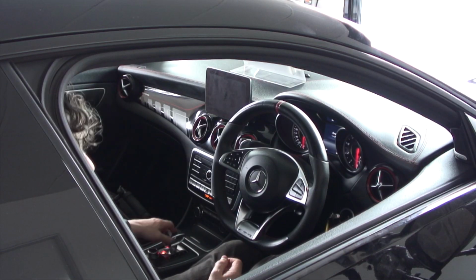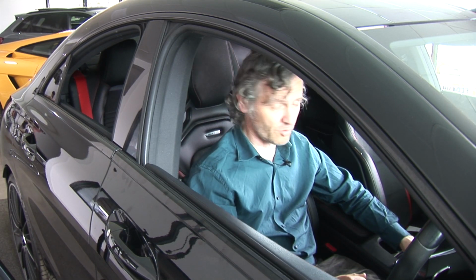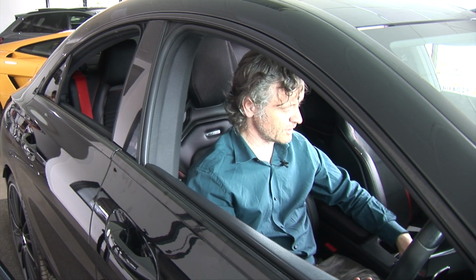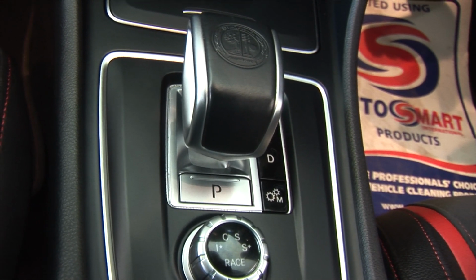Just literally tap forward, tap backwards. That's it. If you're wanting more controls for the floppy paddles and things like that, you actually have a manual button which shows a gear lever and an M.